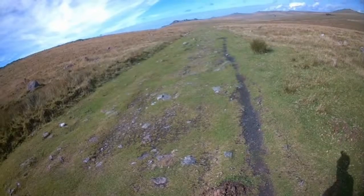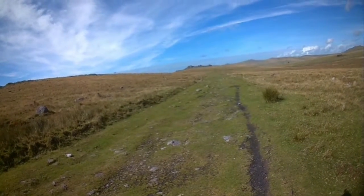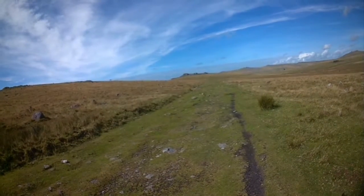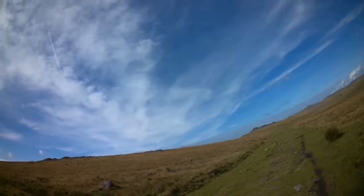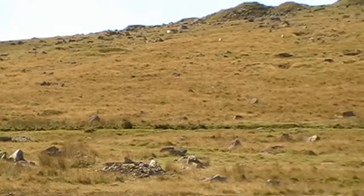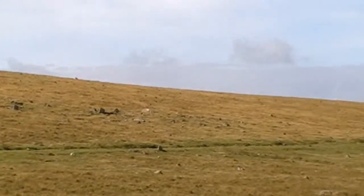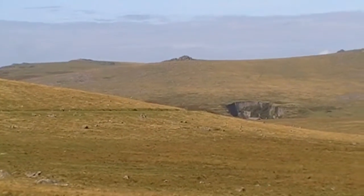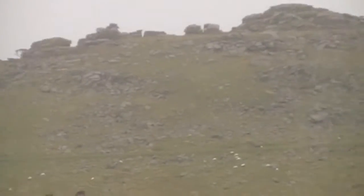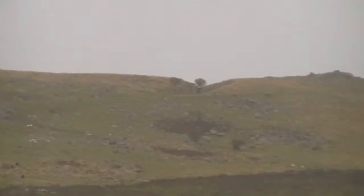You can see the cinders and the hardcore left over from the railway. The state of the path is rough, making cycling a little difficult at this point. The level plane of the track is easily seen as it passes below Swelltor and continues past Kingstor. The track continues around behind Kingstor, which is clearly visible from the roadway to Tavistock.